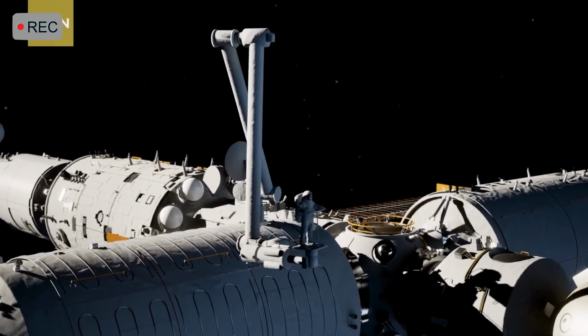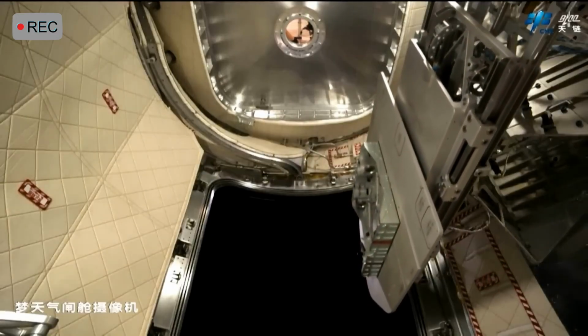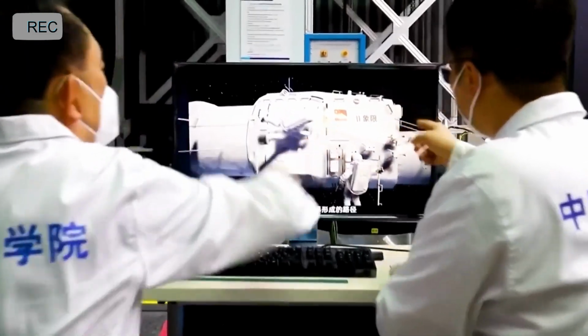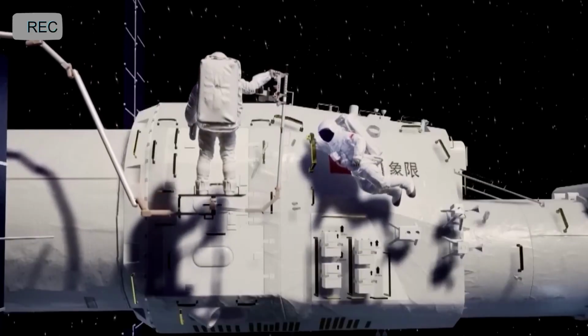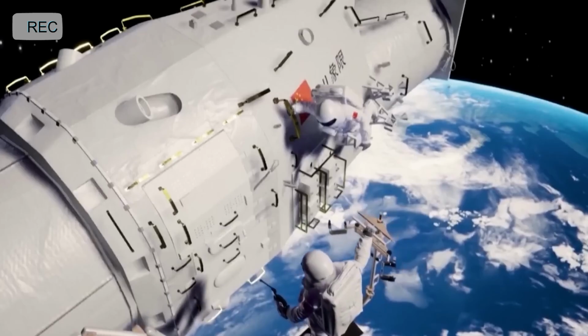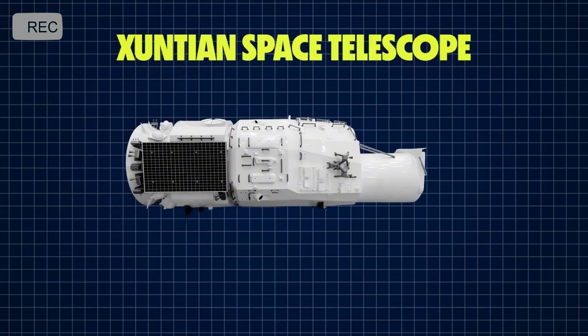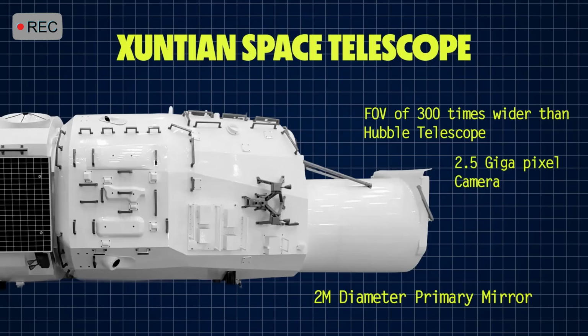We know that the next addition to the Tiangong station is going to be the Xuntian module, which will be a robotic space telescope that can operate either while docked to the station or independently in orbit near the station. The telescope is still under development, but it is planned to have a 2 meter diameter primary mirror with a field of view around 300 times wider than the Hubble Space Telescope and use a 2.5 gigapixel camera. That's the equivalent of 2500 megapixels, and it will allow the telescope to image about 40% of visible space over 10 years.